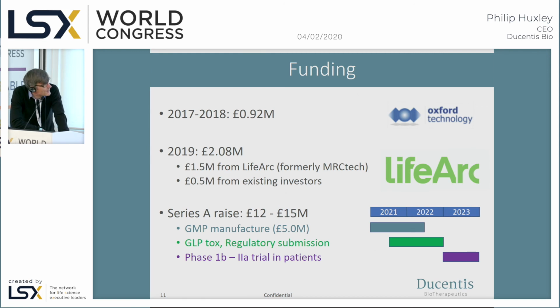and what we're aiming to do at the present moment is to raise a Series A of 12 to 15 million in order to complete clinical trials on the schedule I've indicated here. So we want to do the manufacturing work. We're already talking to CDMOs about the manufacturing. The aim is to finish that in 2021, the GLP tox and regulatory submission in 2022, and then be in patients in 2023.